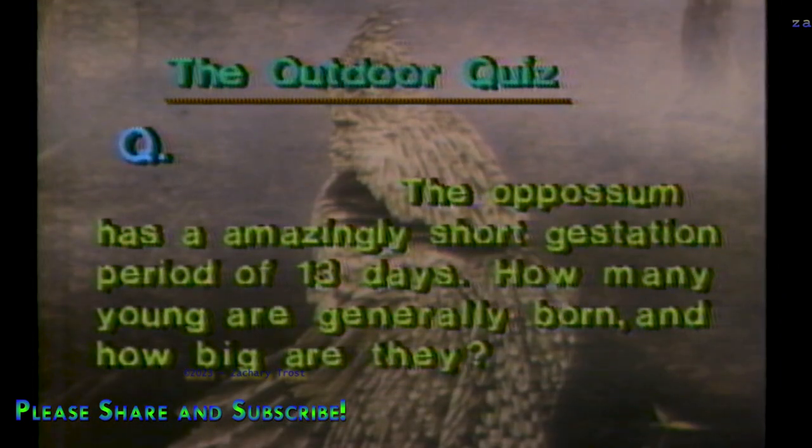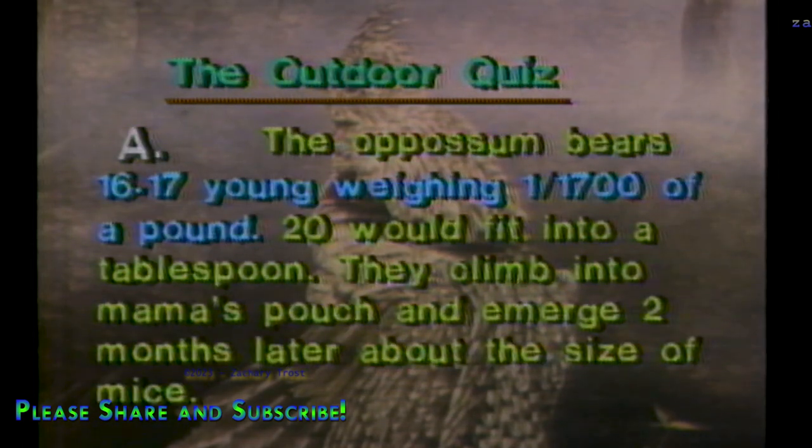Now let's see if you folks can answer this question in our outdoor quiz. The opossum has an amazingly short gestation period of 13 days. How many young are generally born and how big are they? The opossum bears 16 to 17 young, weighing 1/1700th of a pound. 20 would fit into a tablespoon. They climb into mama's pouch and emerge 2 months later about the size of mice.